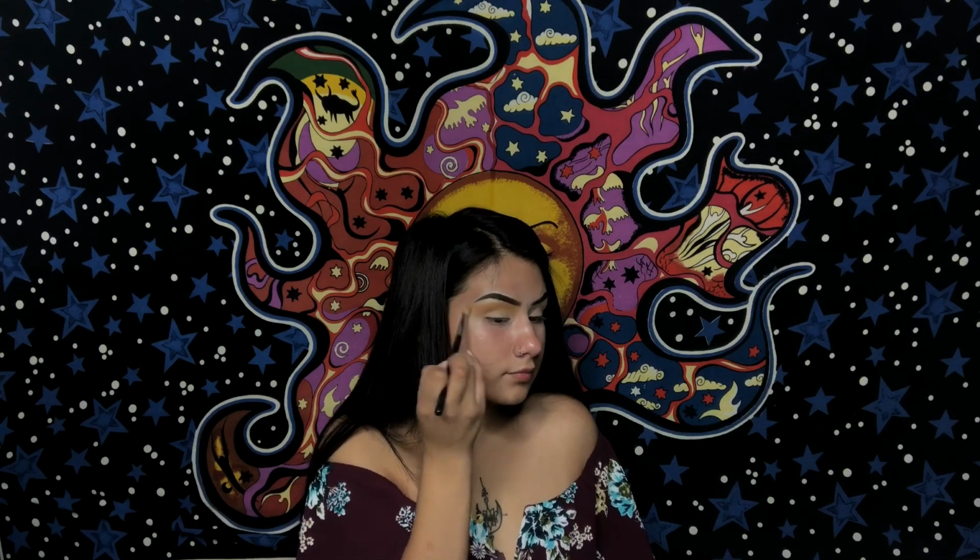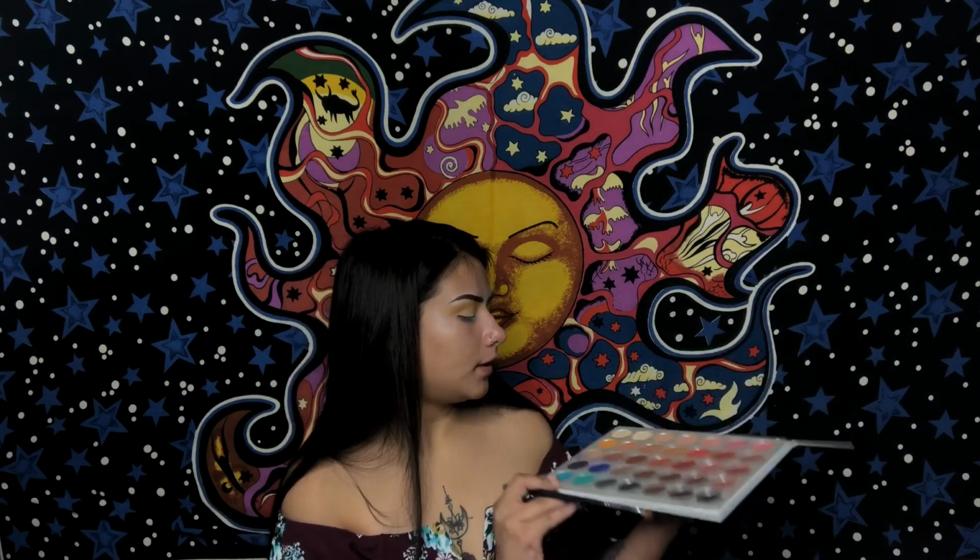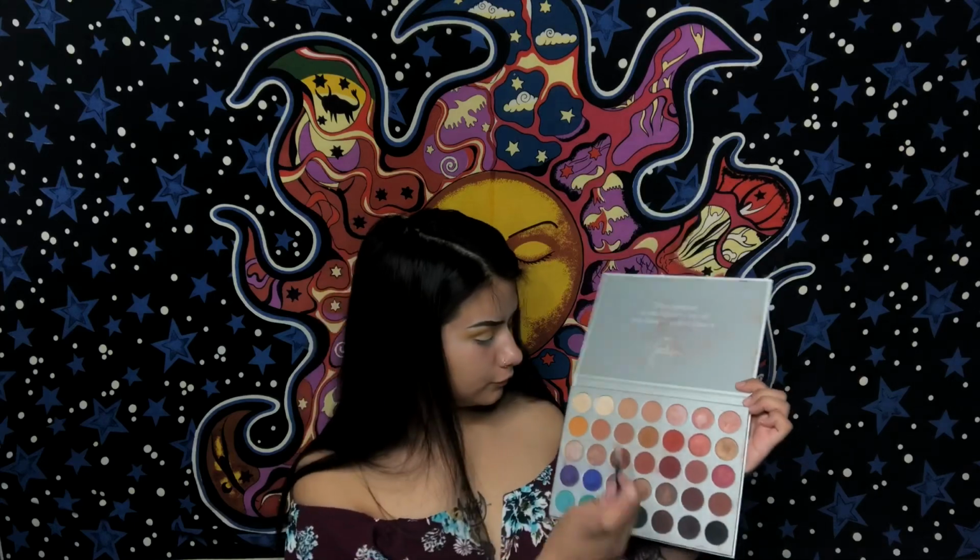Back in with that brush I used earlier and blending the orange into the shimmer. So now I'm just going in with Pooter right here, and with that same Morphe M433 brush doing the same thing.